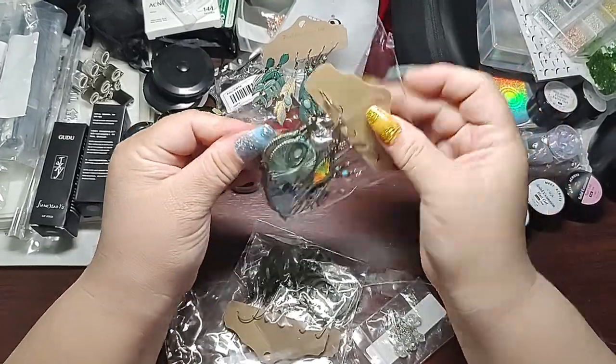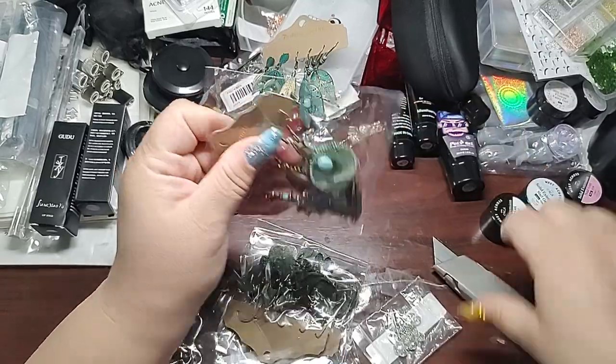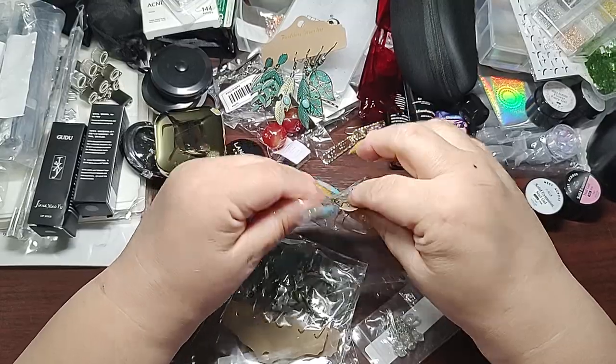I mean, enough with the bags, right? But you got to appreciate the fact, and plus, they're supposed to be coming from all different sellers, right? I don't know. Do you guys believe that?